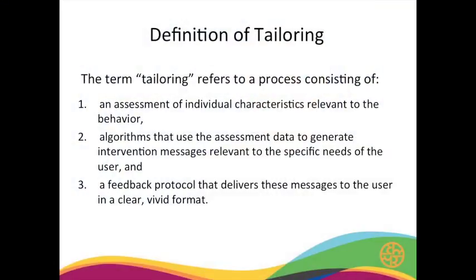Let me talk a little bit about tailoring and what I mean when I say the word tailoring, and then we'll go into some examples shortly. So tailoring really refers to a process where there's an assessment of individual characteristics that are relevant to a particular behavior that we might be trying to influence. Then we use algorithms, usually computerized algorithms, for taking that assessment data and generating an intervention message that's relevant to the needs of that specific user, and then developing a feedback protocol that presents that back to the user in a clear and vivid format.